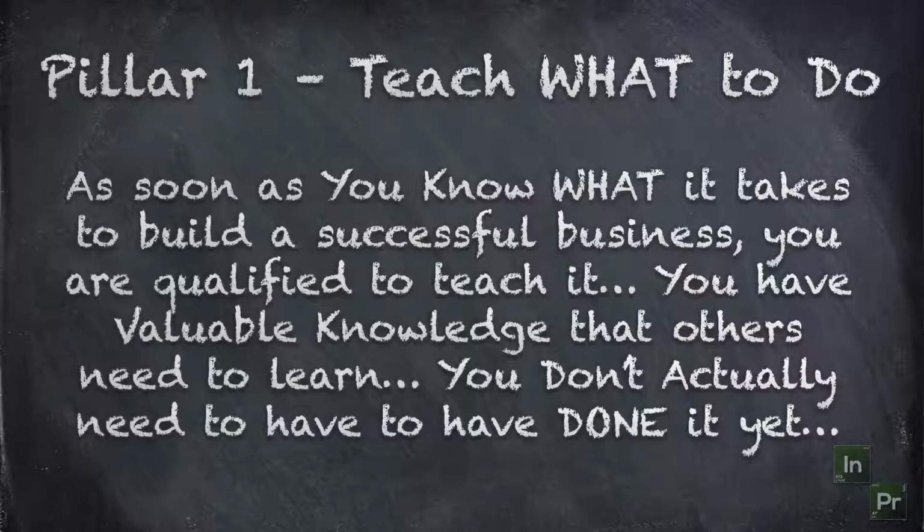So pillar number 1, right? This is the first leg that you can do, a simple thing that you can do underneath in your business, is to teach what to do, right? As soon as you know what it takes to build a successful business, you are qualified to teach it, right? You have valuable knowledge that others need to learn. And what I would say is you don't actually need to have actually done it yet, right?